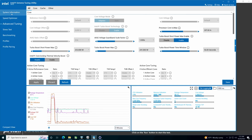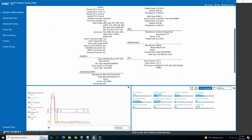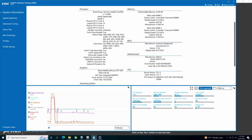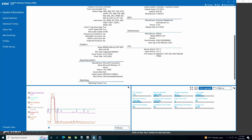I now have the i7-13700K in an ASRock Z690 Pro RS. I think we're going to find that we're going to be disappointed again. BIOS version 11.02, the most up-to-date version that you'll see on their website. Here's the i7-13700K. Not that we need it, but GTX 1630 on here, Windows 10.